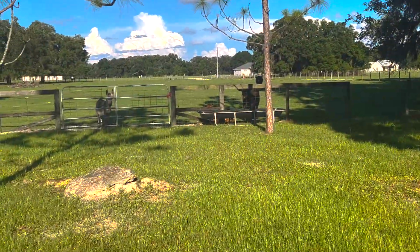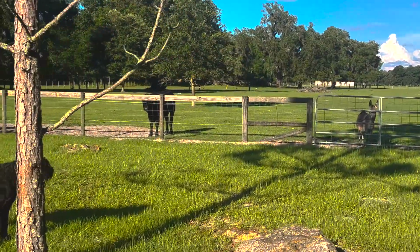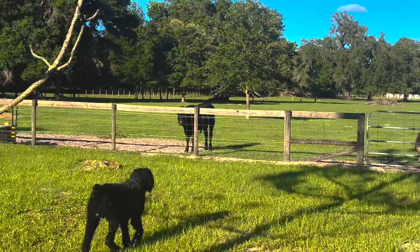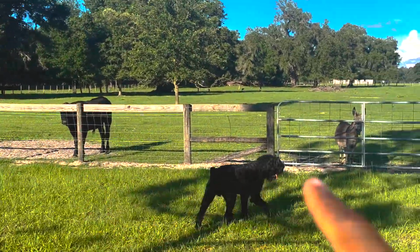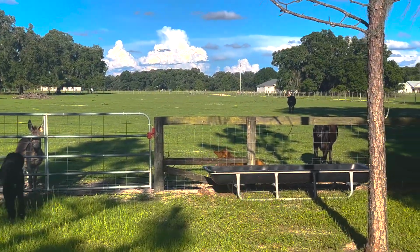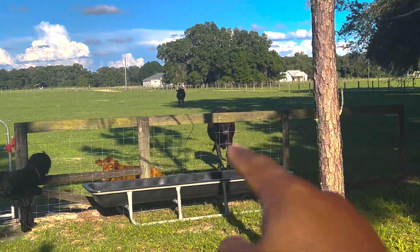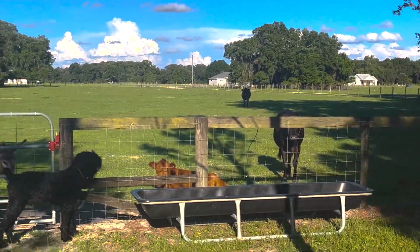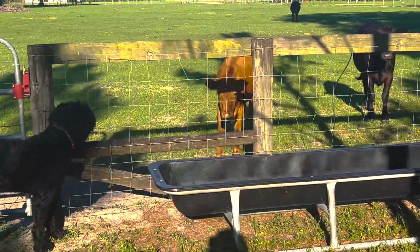Look at them, y'all. So we'll get a closer view of the cows when we get in there, but we have WB, our donkey Bo, we have our calf Dandy, we have Tiny right here, and all the way in the back there we have Coco. But look how cute Dandy is, y'all. Hey, cutie.